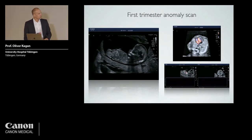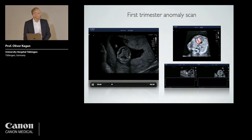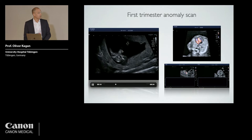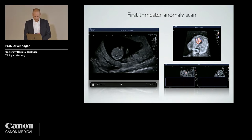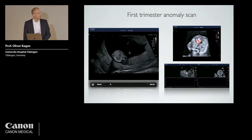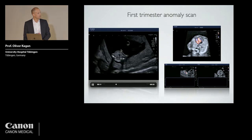Let me show you one or two small videos of the anomaly scan. We'll start with the head. You can see both halves of the brain. You can see the skull. You can see both eyes. And I need to hurry up speaking, because you can see so many things at the same time. We've seen the face was excluded. I'll go back once again, because I can't talk so fast. I started with the brain here, with two halves of the brain. Excluded holoprosencephaly. I saw the eyes, the mouth.